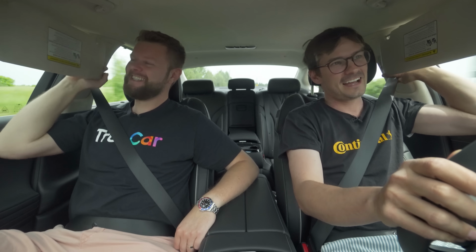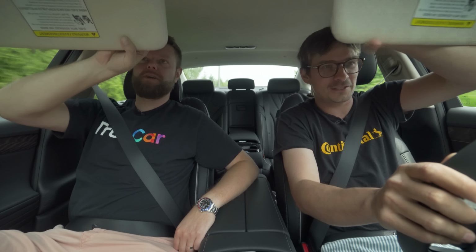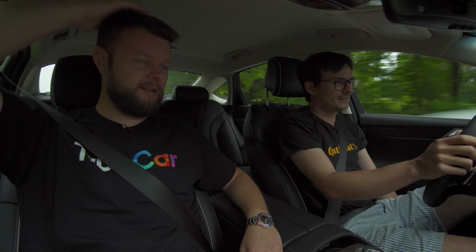This is too close to the ceiling. 3, 2, 1. Full pass. Yeah, I definitely feel a little too close to the ceiling, especially when I'm pulling out the visor and stuff. Okay. Yeah, so if you're going to the racetrack, not a lot of room for buckets.